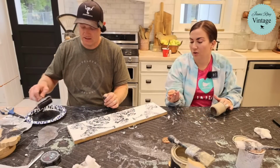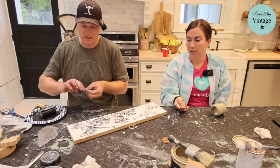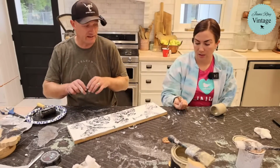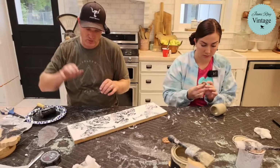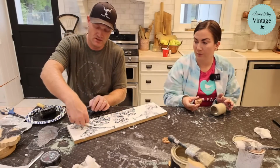Can you just do construction adhesive? I think your construction adhesive is going to be your best bet. Hot glue dries too quickly, and I think it will just pull off of that paint. Okay. You need the construction adhesive to absorb down into your wax situation. All right. When you're done with that, you just need glue to it.